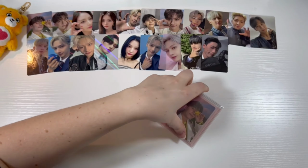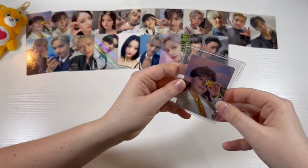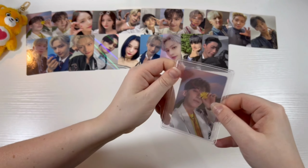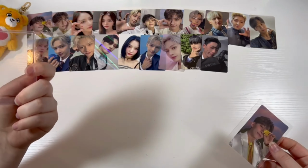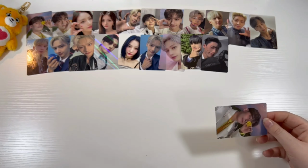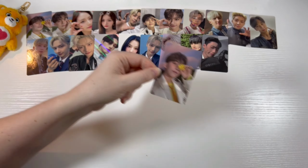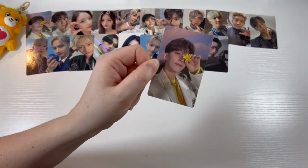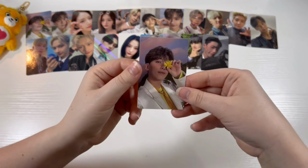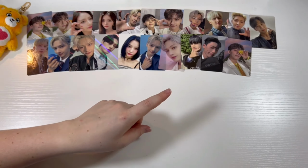Yay, this is my Jungan card. Ooh, this is weird. I don't know if I would qualify this as a top loader, very strange. But this is Jungan's digipack card, I'm pretty sure. Oh, those look so similar. Oh my goodness. But this is his Digipack Sector 17 card. So cute. So I have Jungan complete. I have Wonu complete, I think.